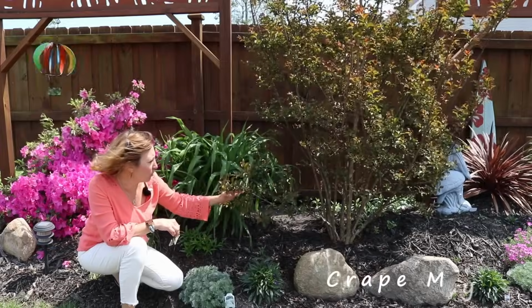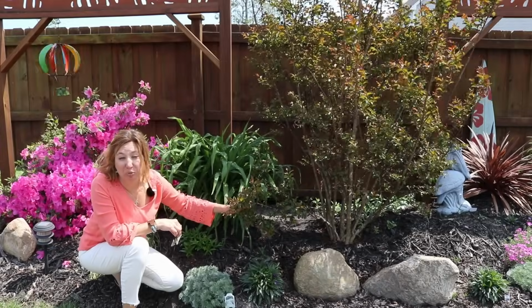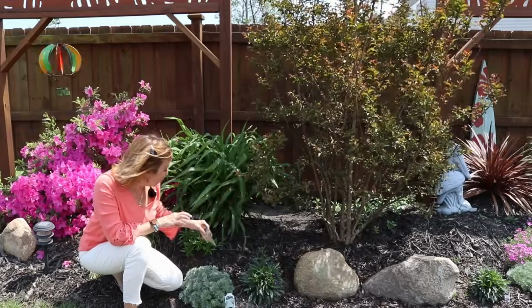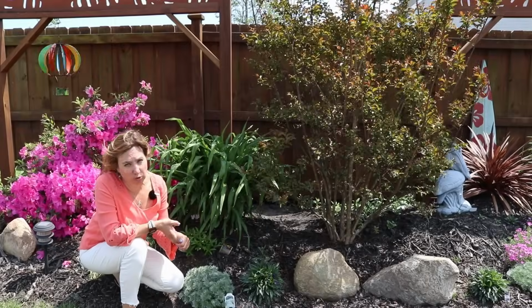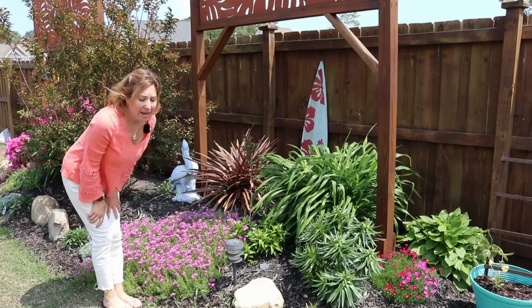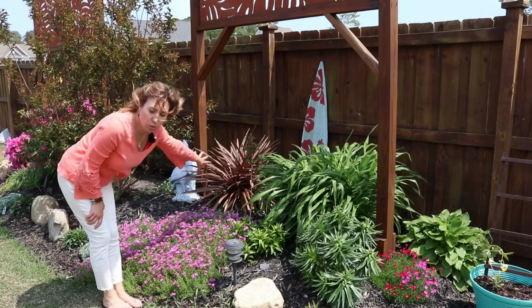This is a crepe myrtle tree. This crepe myrtle in particular was actually given to me by a friend. It was a baby that one of her crepe myrtles had made, and who's going to turn down a free crepe myrtle? To the back of the creeping phlox here, that's where I have another red cordyline.